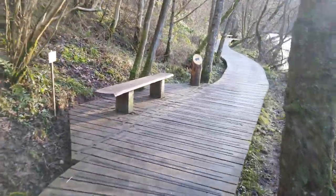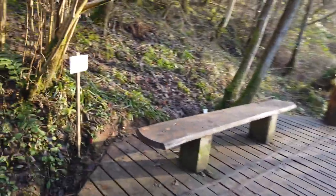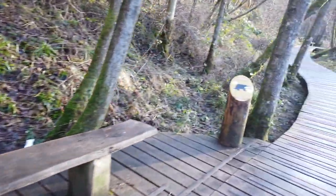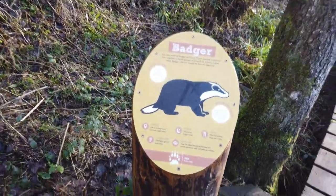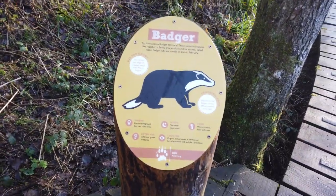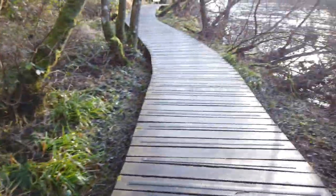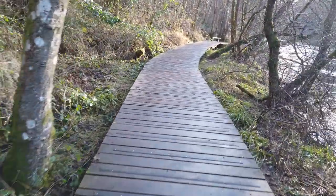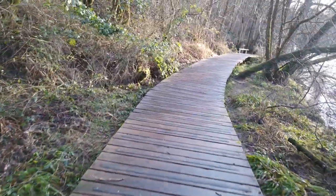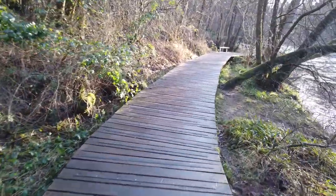But I'm following the Badger Trail. It's taking us along, and you notice boards all the way along telling you all the different things. Yeah, it's a long time since I've been up here. Used to come up here quite regularly when our kids were small. But it's like the old thing, you get out of the way of doing things when it's on your doorstep.